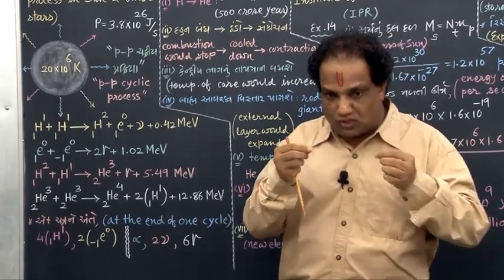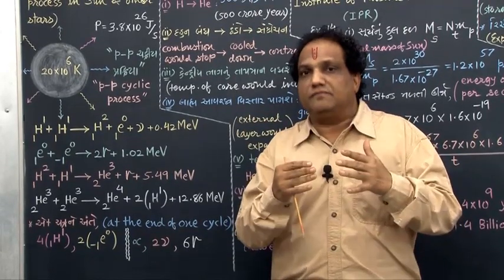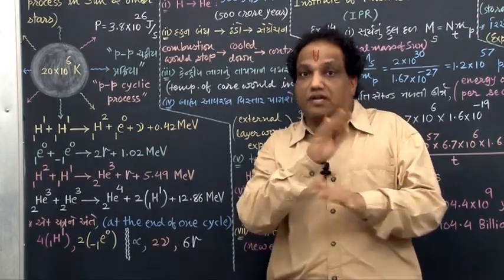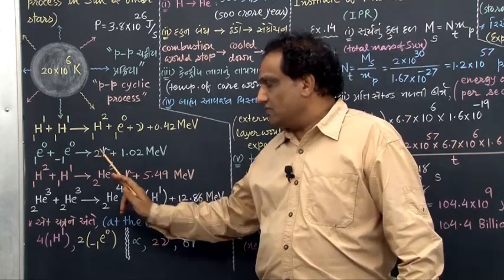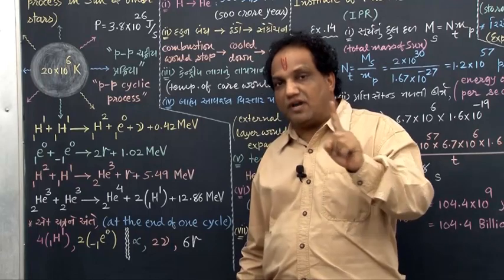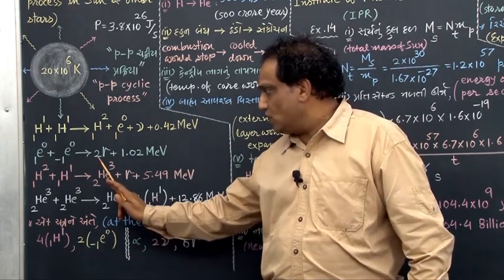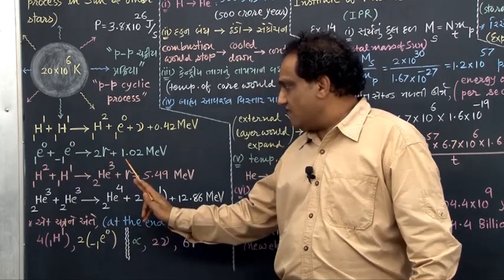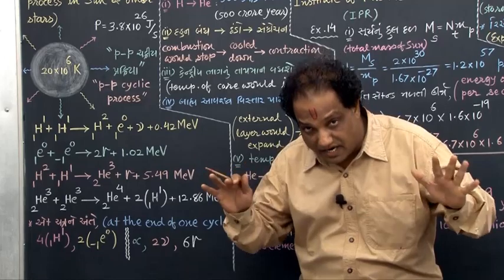Annihilation means these two material particles merge into each other, and the total mass is converted completely into energy, and that is why we have emission of 2 gamma ray photons. Because we have emission of 2 gamma ray photons, I am writing 2 gamma, and plus 1.02 million electron volts of energy is liberated.